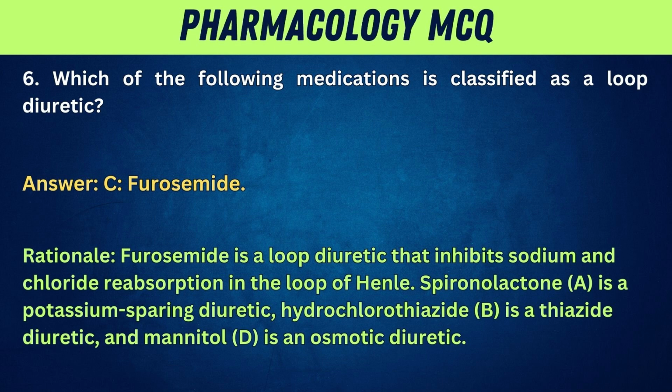Furosemide. Rationale: furosemide is a loop diuretic that inhibits sodium and chloride reabsorption in the loop of Henle. Spironolactone, A, is a potassium-sparing diuretic, hydrochlorothiazide, B, is a thiazide diuretic, and mannitol, D, is an osmotic diuretic.